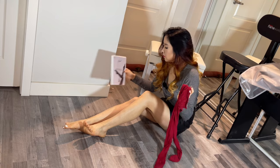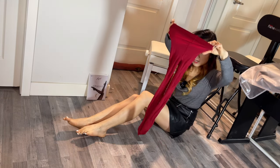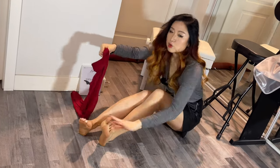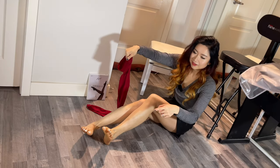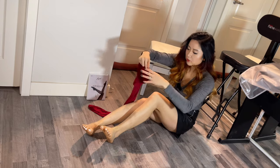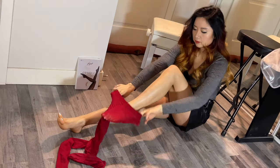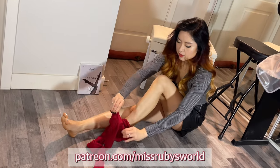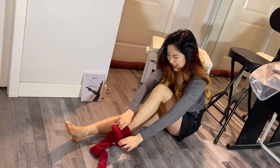Let's put it on and let's see what it says on the back more. Just a pair of opaque tights. Opaque, I hope. Let's see, it will still show my toenail color, which is white. White and red. You don't have a front or back, I guess. Okay. Freestyle. I love it. No chance for me to mess up. Excellent.